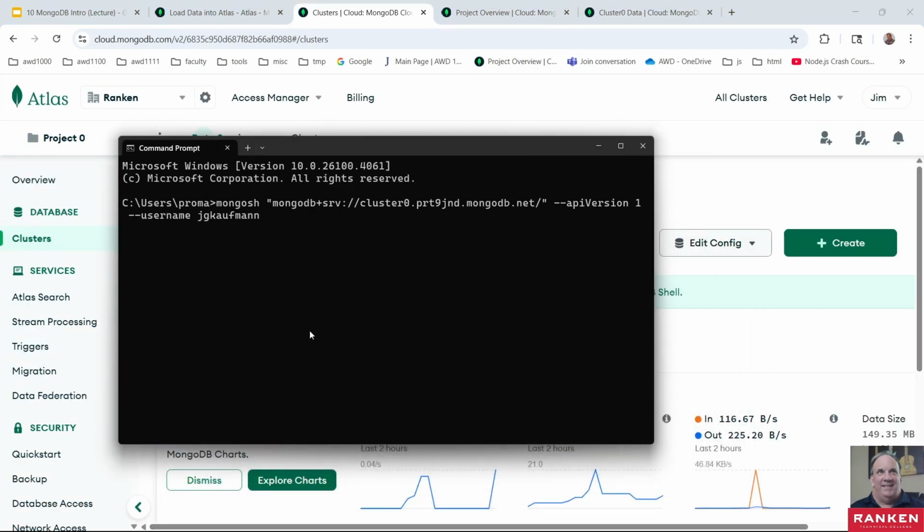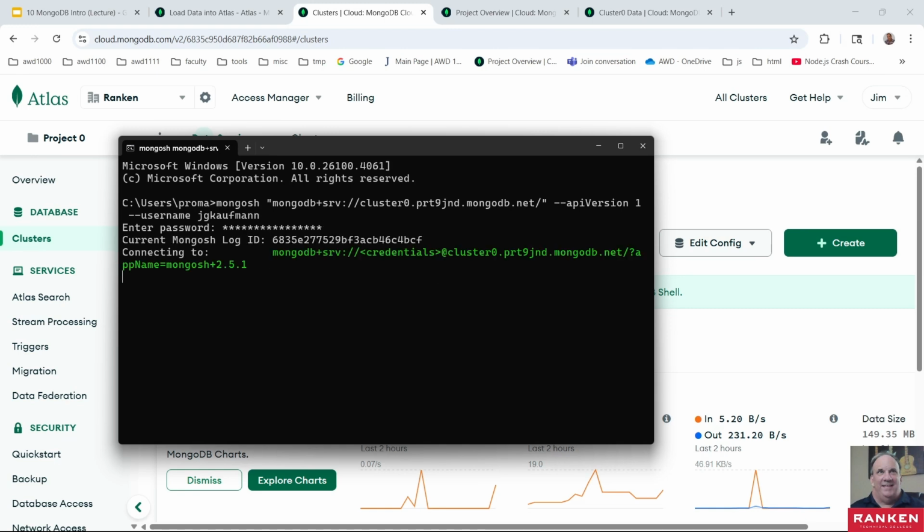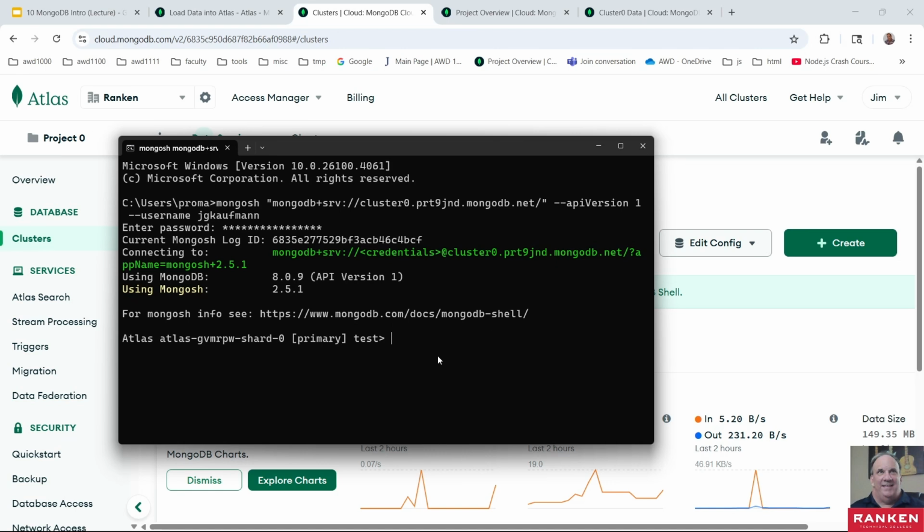And then here, go ahead and right-click, hit the enter key. It's going to ask you to enter your password. And remember, this is the database one, not the one that you created registering. You've got two different usernames and passwords. One of them was the MongoDB one that Atlas also uses. So enter the password, hit enter, and we're in. Okay, so I want to show you some commands here.